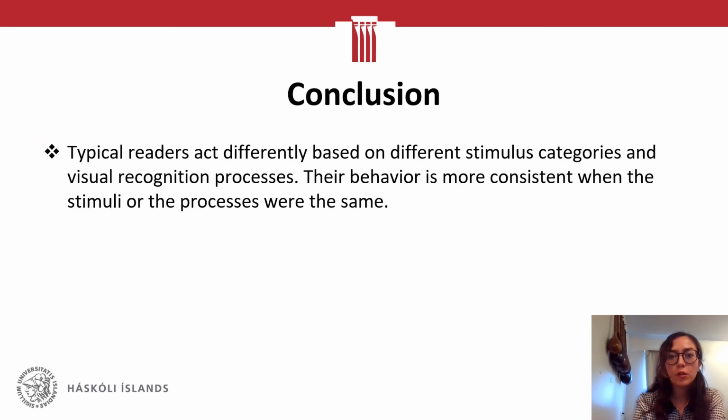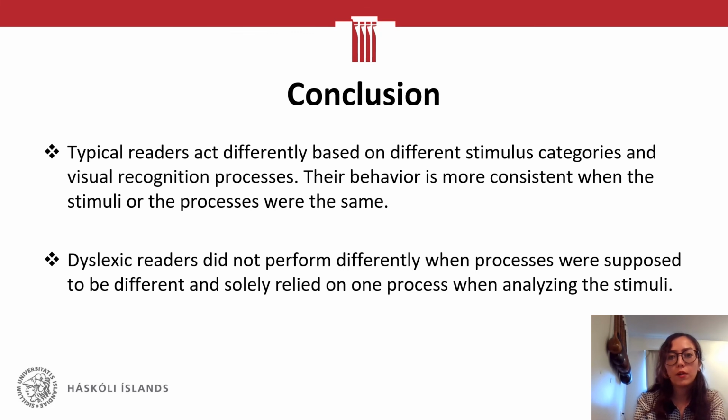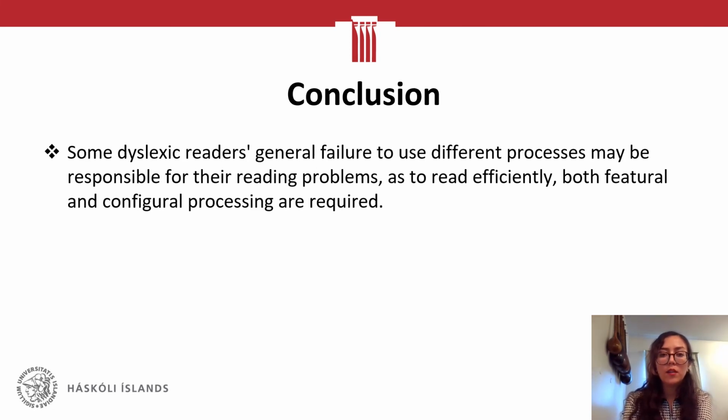The representational similarity analysis showed that typical readers perform differently depending on both face and houses and featural versus configural processing. Dyslexic readers perform differently based on stimulus categories, but not process. It seems that dyslexic readers solely relied on one process when analyzing the stimuli. It is possible that if dyslexic readers cannot flexibly change the way that they process a stimulus depending on what has been found to be relevant, it affects their reading, as to read efficiently, both featural and configural processing are required.